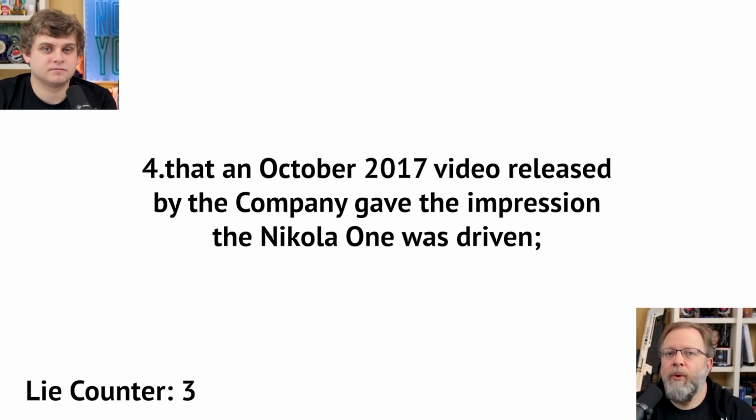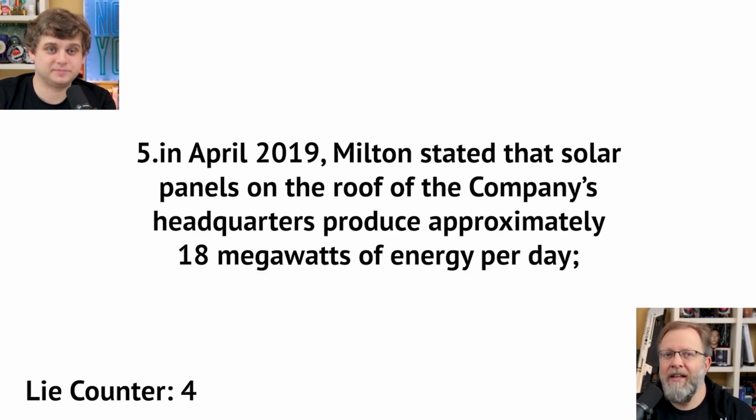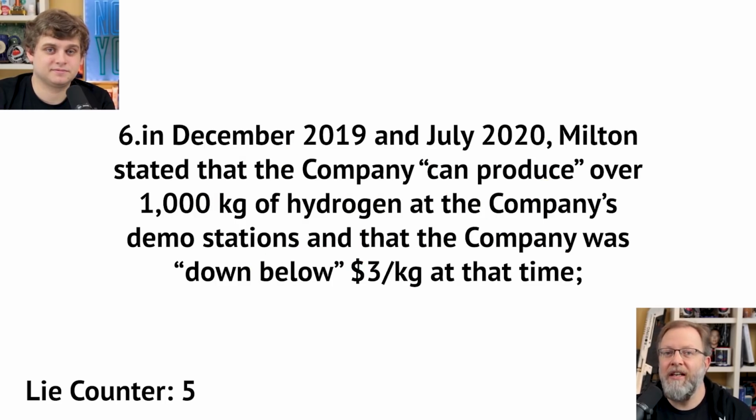That an October 2017 video released by the company gave the impression that Nikola 1 was driven. It wasn't. It was rolled down a hill. In April of 2019, Milton said that the solar panels on the roof of the company's headquarters produce approximately 18 megawatts of energy per day. They don't. In December 2019 and July 2020, Milton stated that the company can produce over 1,000 kilograms of hydrogen at the company's demo stations and that the company was down below $3 per kilogram at that time.